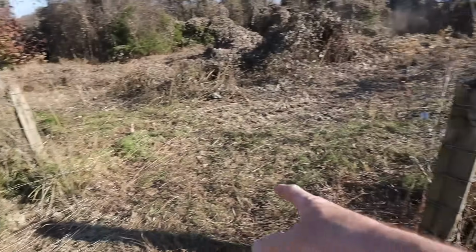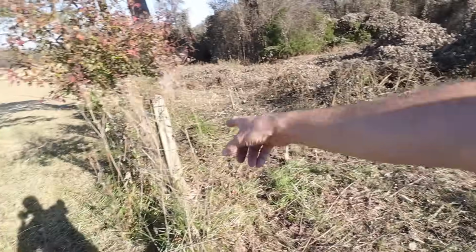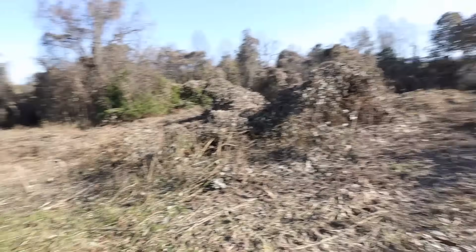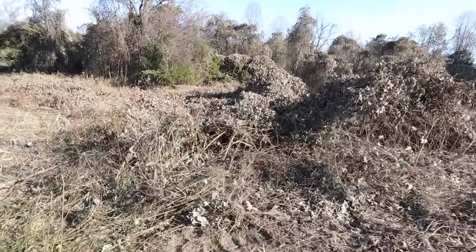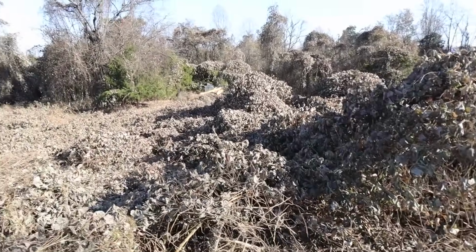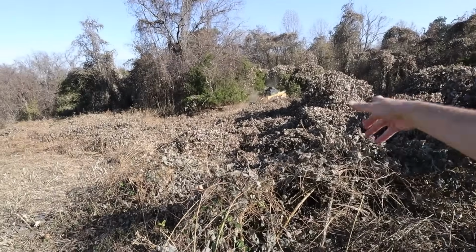So they cut a hole in the fence to access our property here. We might end up actually putting a gate here for future access. Probably be a smart idea. But look at this. We have just a tremendous amount of ivy, or kudzu rather. They basically, well, it's a compact track loader with a brush cutter.